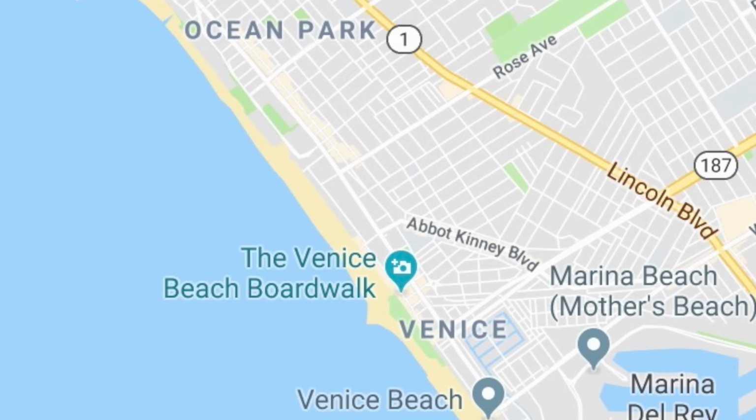I have a love affair with Venice. Tell us why. It's just the energy, the people. You're only bored if you want to be bored. I mean, you can't not.